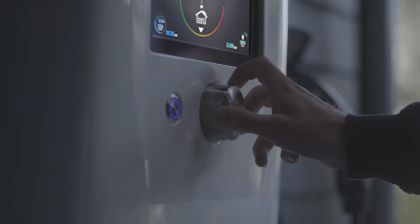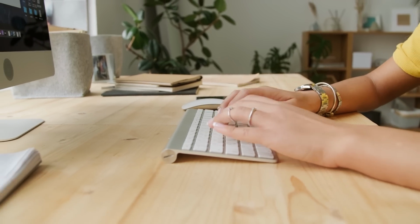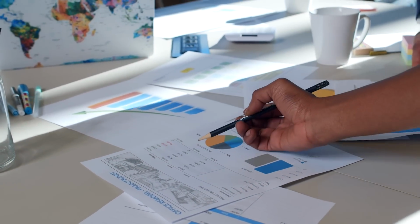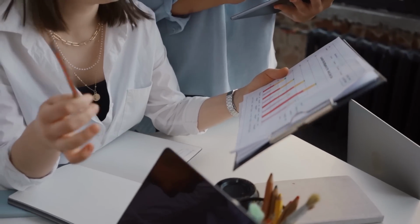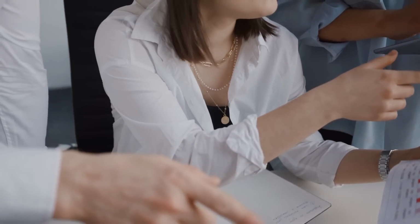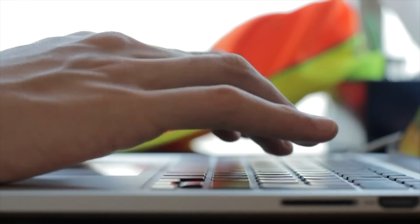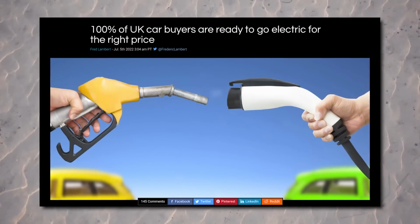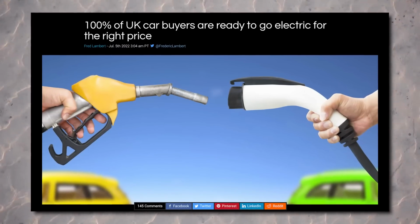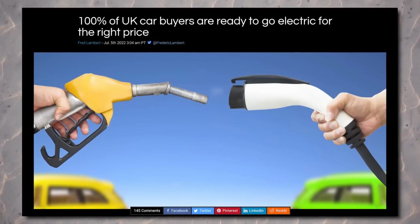In the UK, an annual Drive Away from Fossil Fuel report surveyed car buyers, and back in 2014, the survey showed that in the UK, only 1% of new car buyers would buy an EV, even if it was on price parity with an ICE car. But they have just made that survey again here in 2022, and now 100% of all car buyers in the UK would consider an EV if it was on price parity. So people are ready for EVs.